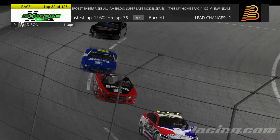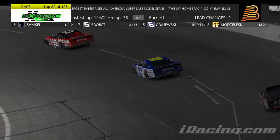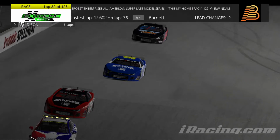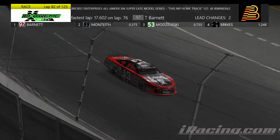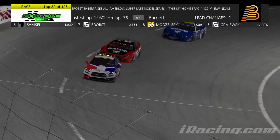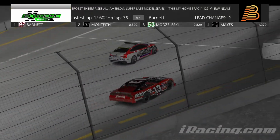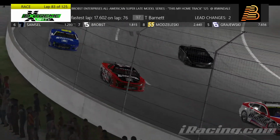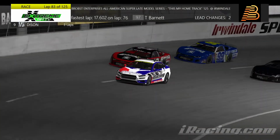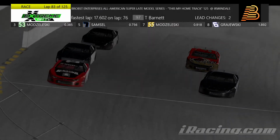As we get ready to go, 82 on the board. So right now, up front, Tyler Barnett leading here at Irwindale. Again, with 83 on the board of 125, we'll get ready for the restart once again. And you see Tyler Barnett, Darrell Mays right there side by side, ready to go. So here we go. It'll be a restart up front. Darrell and Tyler on the front row once again.